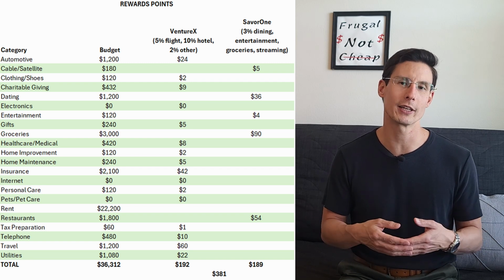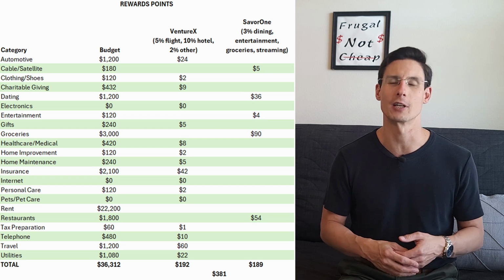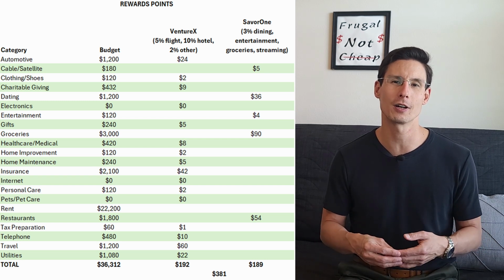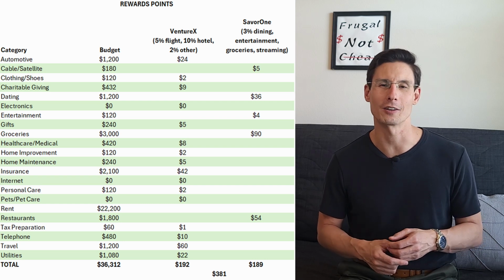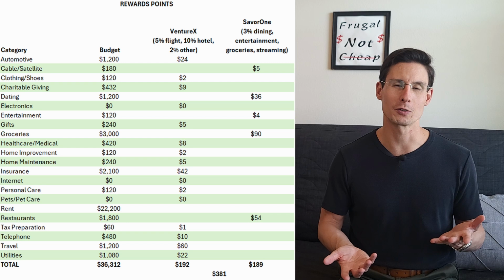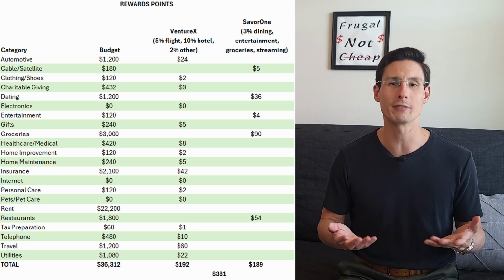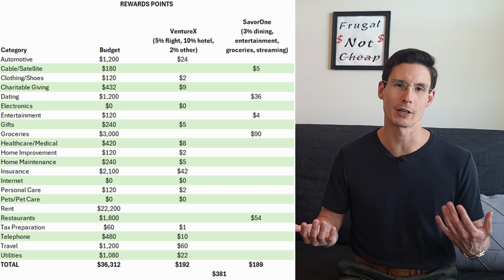For me, travel really is airline tickets, so that's at the rate of 5%, and not at the higher rate of 10% that you get on hotels. As you can see, I end up earning about $192 if I follow my budget on the Venture X card, and another $189 on the Savor One card. That gives a total of $381, which goes quite far into making up the annual fee of $395, but then why would I just want to break even?